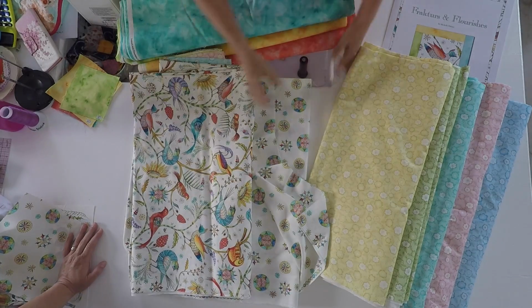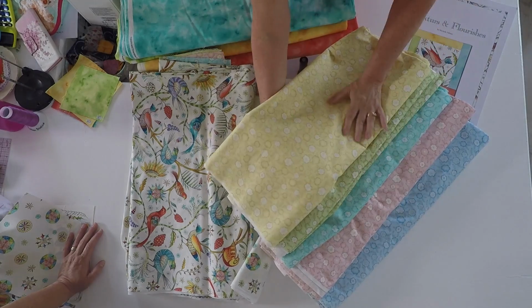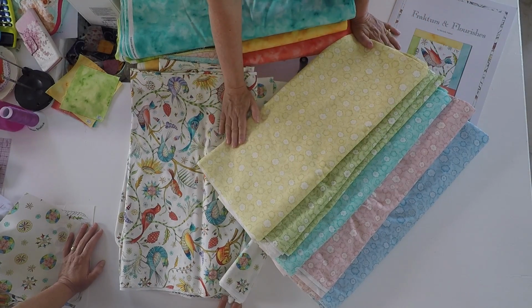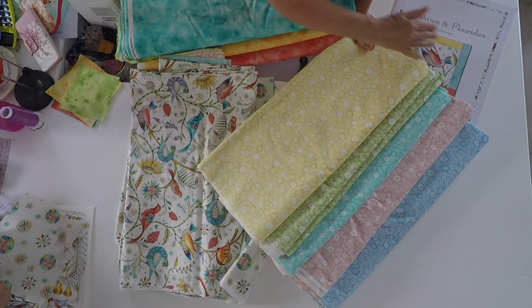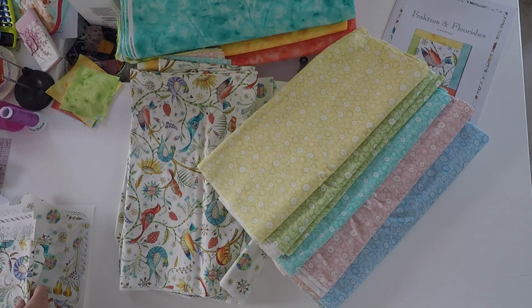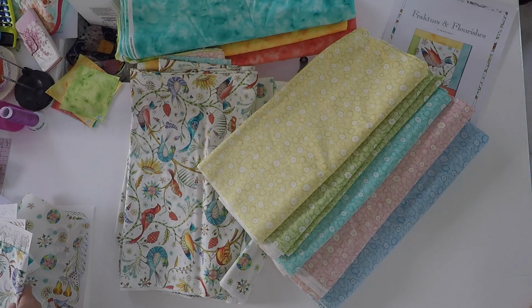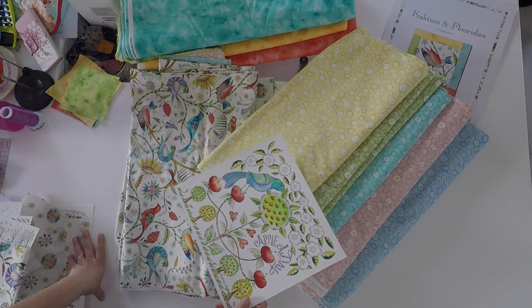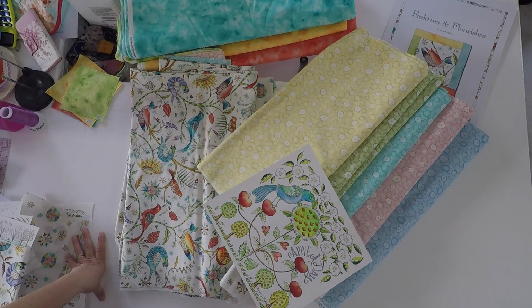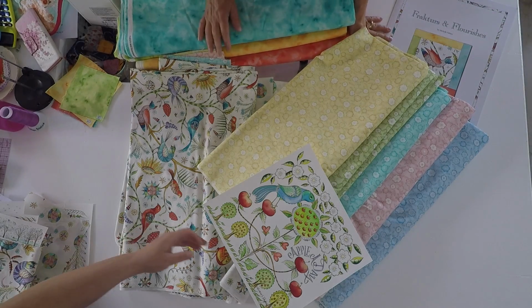And then these are the coordinating fabrics that go with it that were also part of the design. And that was from the apple orchard that you had. That was from the, what is it, September or August? September. Back to school. Oh, neat.